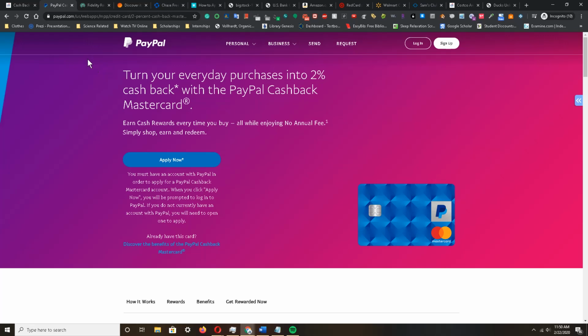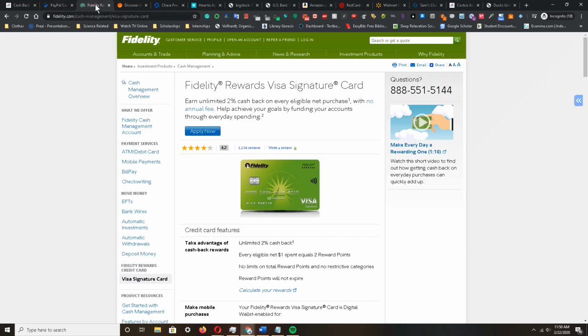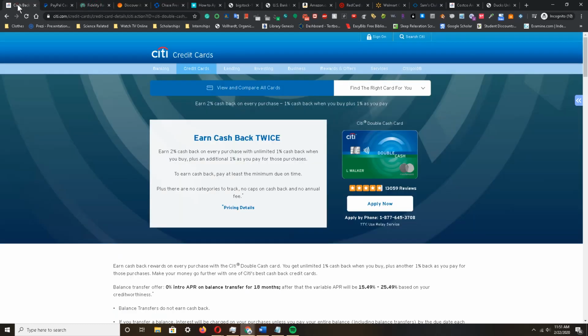So for PayPal, you'd have to redeem the rewards through PayPal, and for Fidelity, you'd have to redeem the cashback rewards through Fidelity. For Citi, on the other hand, you don't have to necessarily redeem the rewards through Citi itself. You can take the amount of rewards that you earned at the end of each pay period and put it either right back into your bank account or use that cashback that you earned through the statement balance. So generally, for 2% cashback, I would recommend the Citi Double Cashback credit card because although the other two are pretty similar, there is a longer process for you to gain back your cashback.